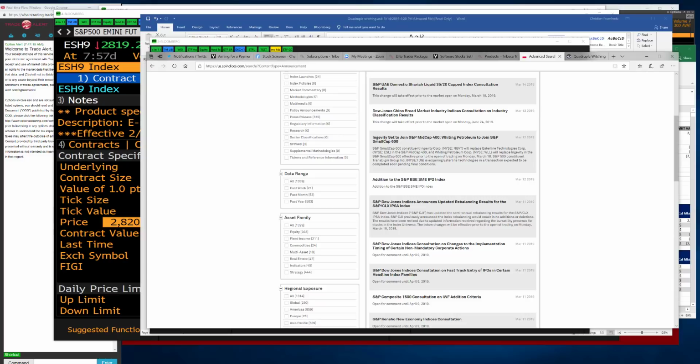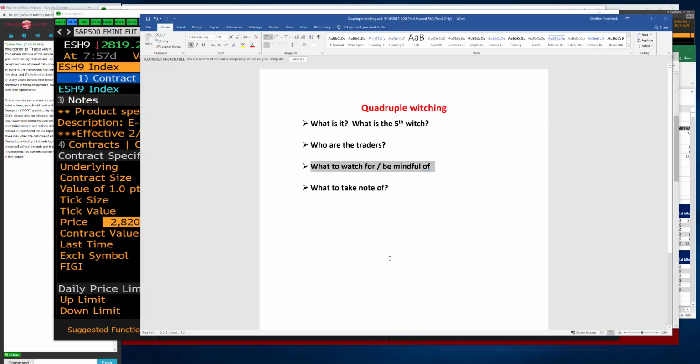So let's go back to the little cheat sheet that I have here on Word. I think we talked about the 5 different witches. Some occur on the open, some occur on the close. Who are the traders? We talked about Delta One desks, portfolio desks, but mainly institutions. This is all institutional trading. Retail traders, what do you want to watch? What should you watch for? What to be mindful of?